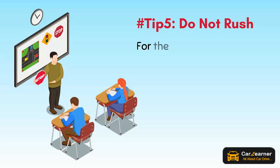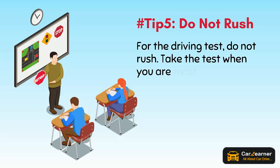Tip 5. Do not rush. For the driving test, do not rush. Take the test when you are most comfortable.